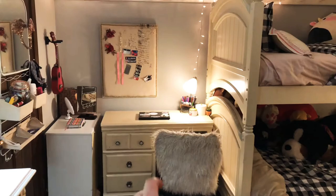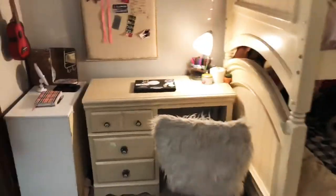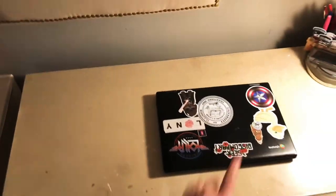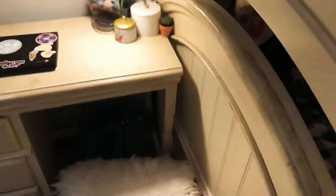We have a fuzzy white chair that fits in with the fuzzy pillows on our bed. And then this is our desk. It was like a hand-me-down desk. Yeah, that's just my Chromebook. And then underneath is just a little trash can with my backpack that is just not being used.